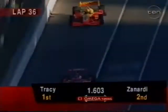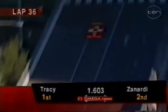The timing shows us the 1.6 second gap between Paul Tracy and Alex Zanardi. Greg Moore still quietly trundling along in third place in the blue and white Players entry. There's Vasser fourth, Pruett fifth, Andretti sixth. Mauricio Gugelmin in seventh, Ribeiro, De Ferran and Franchitti round out the top 10.